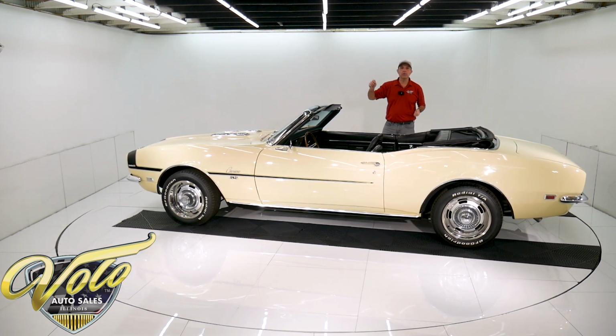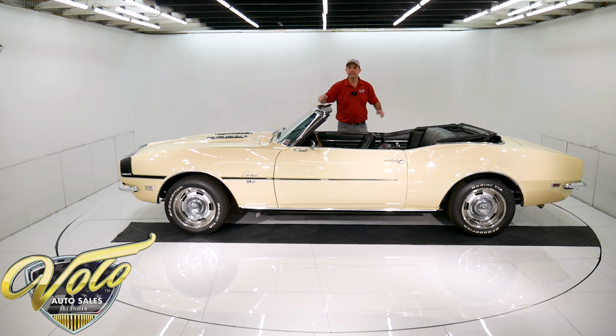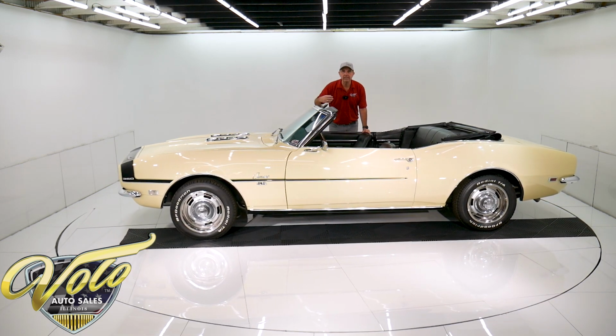Underneath the car, they took the body off the subframe, completely restored the whole underneath of the car. They even went as far as putting the assembly line markings. There's X's and color stamps, and it's all detailed up.